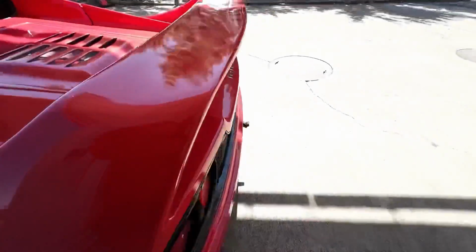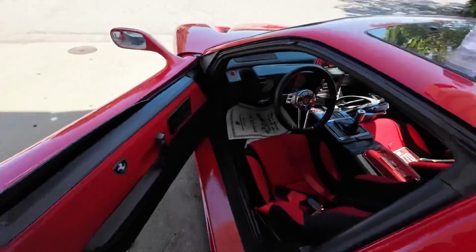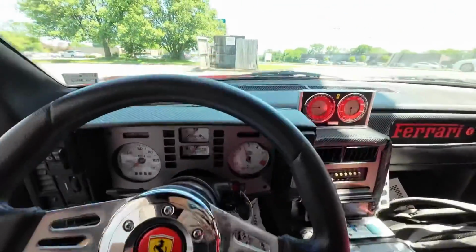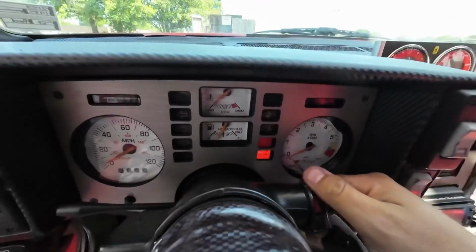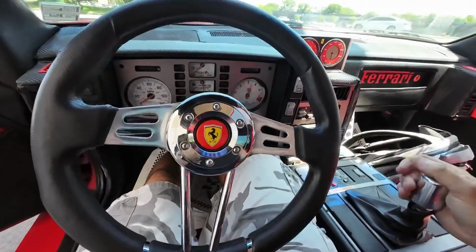This thing looks incredible out here. It's definitely getting a lot of attention. People are stopping and taking pictures. I wonder how many of them think it's real. That's the whole point. I guess that's why they built this. It's a cheaper way to have a Ferrari. As far as the gas gauge goes, half a tank plus, yeah. All right, let's get out of here.